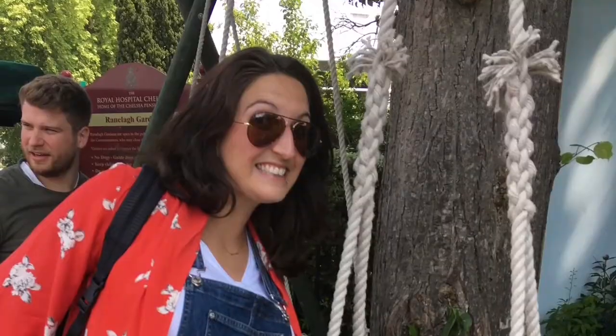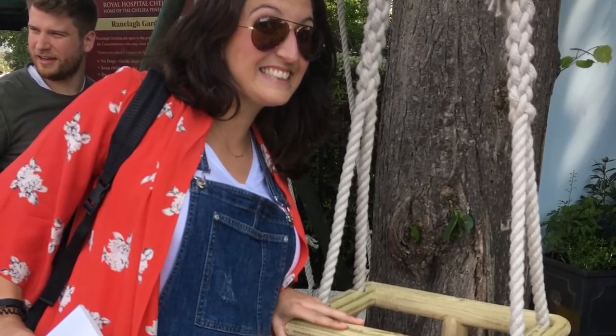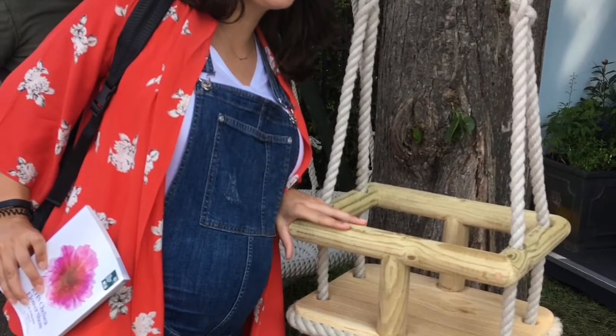I was gutted yesterday. I did treat myself to an ice cream, which was brilliant, but I was gutted because there was loads of champagne bars, and I was like, oh, if I wasn't pregnant, I'd definitely be indulging in a little glass of champers. So yeah, if I ever go back, I'll definitely be planning not to be pregnant so I can get involved in that.